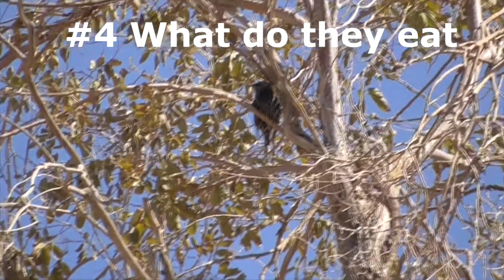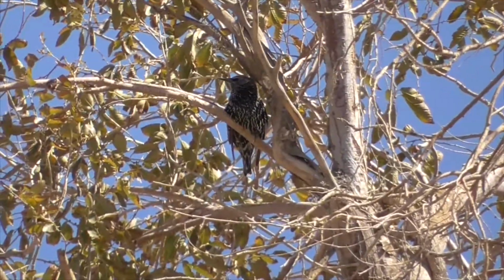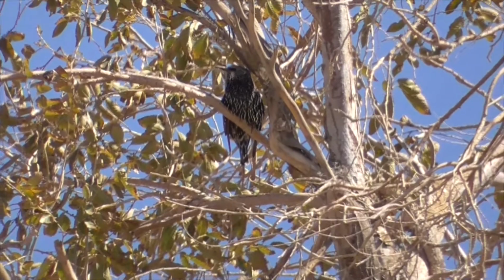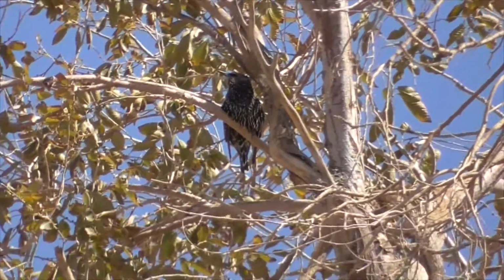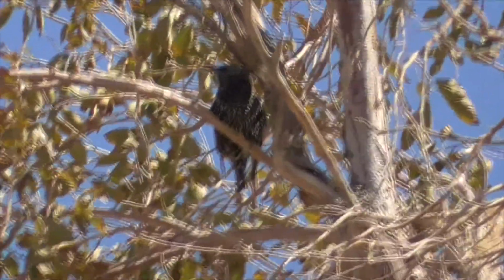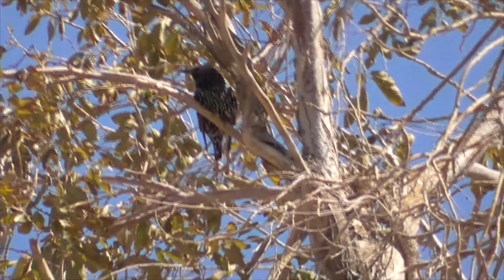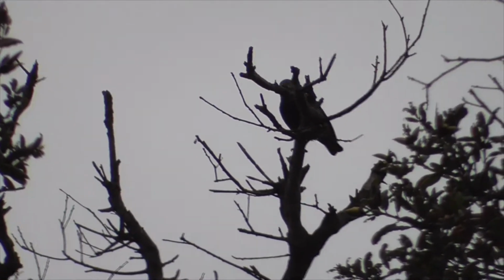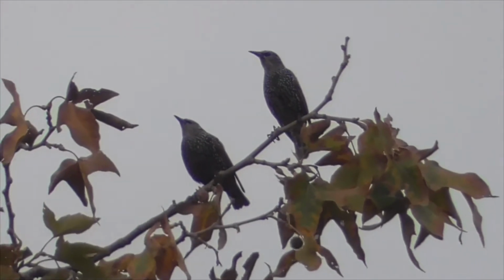All right, so number 4, what do they eat? Well, they're omnivorous. They mostly eat invertebrates from the ground, like worms or snails. They also eat berries and crops, and they're a detriment to many farmers. And starlings are called terrestrial birds, and they walk around the ground looking for prey instead of hopping like many other birds like sparrows. They have modifications in their skull and their muscles, and it allows them to probe the ground with their bills open. Then they snap down to secure their prey.